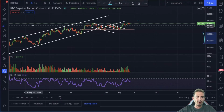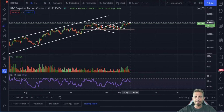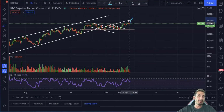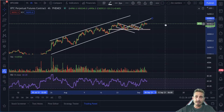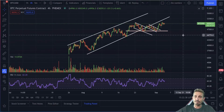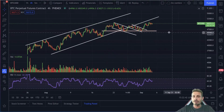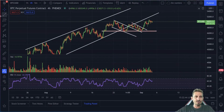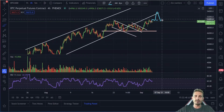I do believe we might have a leg up, the $51,000, potentially hitting 52,000. I mean, this is just gut feelings. I have taken profits. My position is protected. I got my stop loss at $48,000, so I'll be getting a small profit. I'm just trying to ride this for another leg up potentially before we might see a major correction.